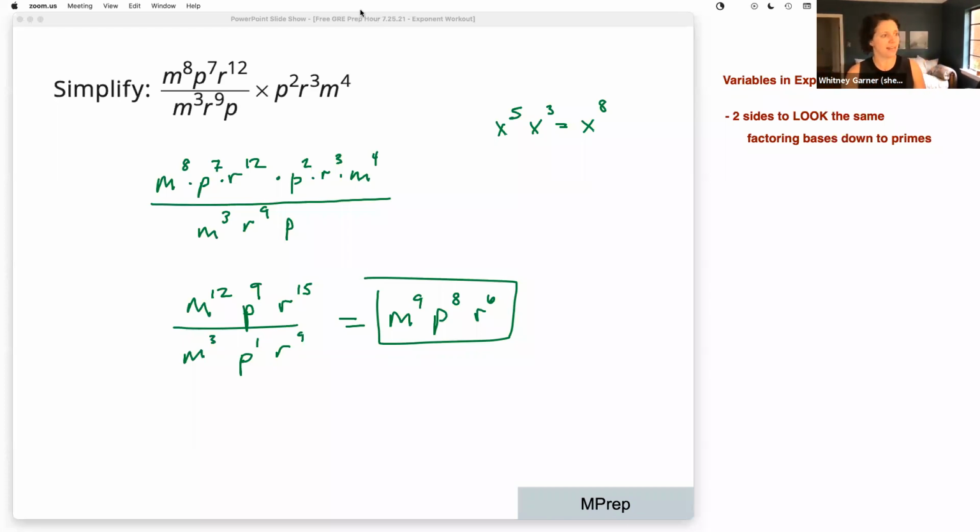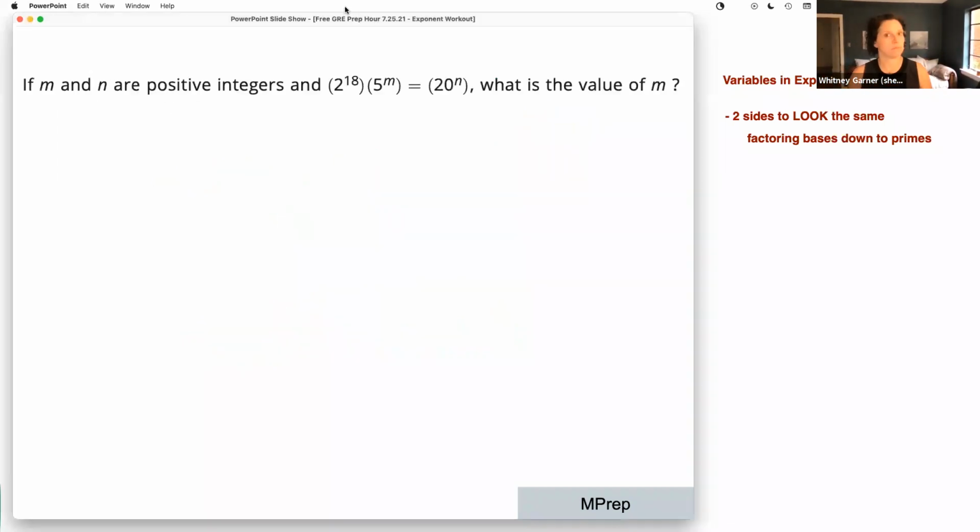Cool. All right. So now let's look at an equation again. What do I do when I have a variable in my exponent? This one's a lot more challenging. Now we're adding a new layer of difficulty. So I want you to take a moment to fight with it and see what you notice.